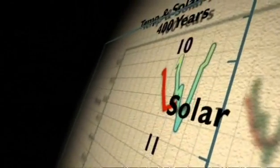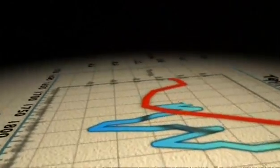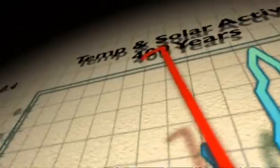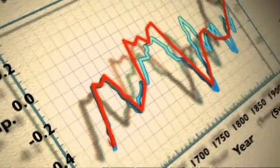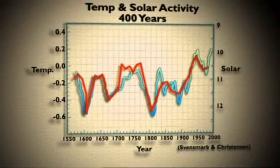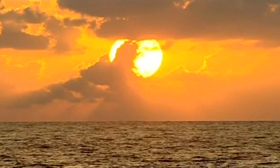So Professor Friis Christiansen and his colleagues examined 400 years of astronomical records to compare sunspot activity against temperature variation. Once again, they found that variations in solar activity were intimately linked to temperature variation on Earth. It was the sun, it seemed, not carbon dioxide or anything else, that was driving changes in the climate. In a way, it's not surprising.